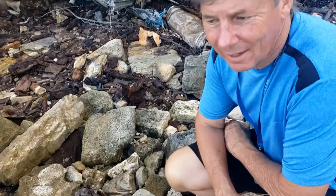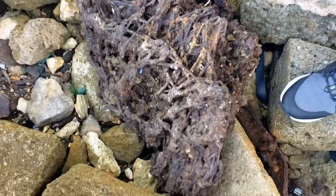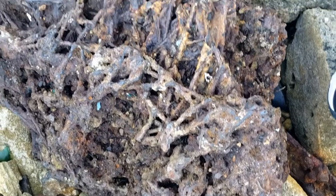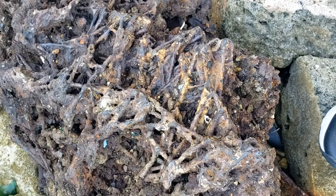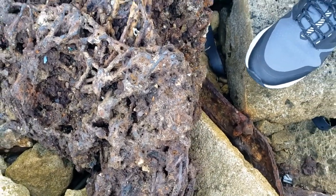This appears to be a keg of nails right here. You can see nails everywhere. Actually, no, it's not. That's chain. Chain? That's chain. So a small anchor chain all piled up. This is a treasure hunter's dream.